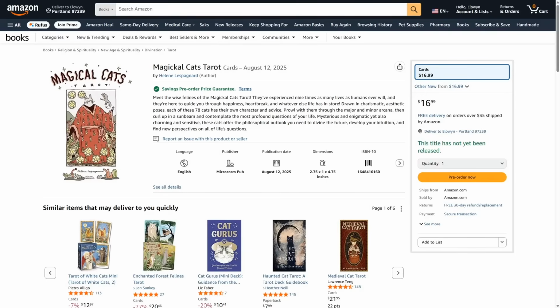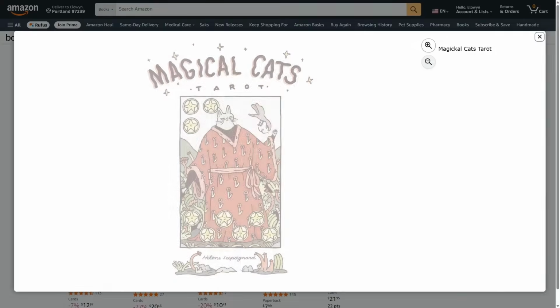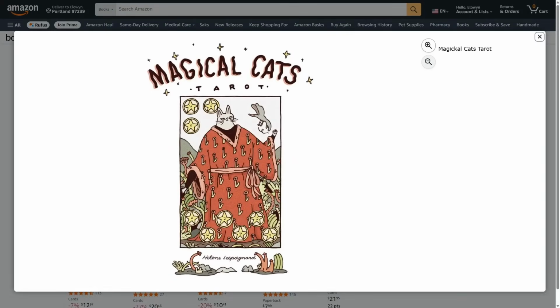Releasing on August 12th is Magickal Cat's Tarot. This deck will retail for $16.99 in the US and is published by Microcosm Pub. It does not list how long the guidebook is, so I'm not sure if there is one or how long it would be. And here is a look. We just have one image here, but a cute image at that.